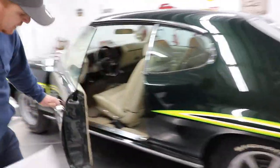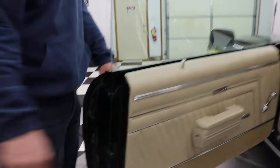Same way with this side of the car. You can look at the jambs. You can look at the sill plates. You can look at the inner jambs.